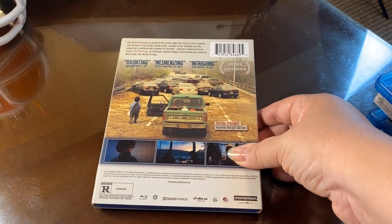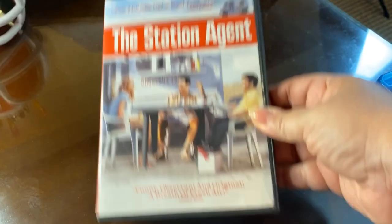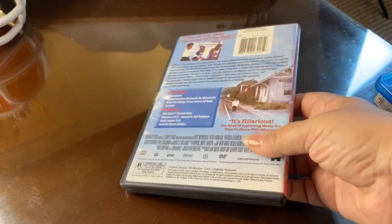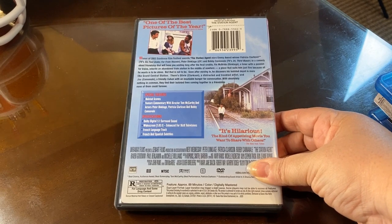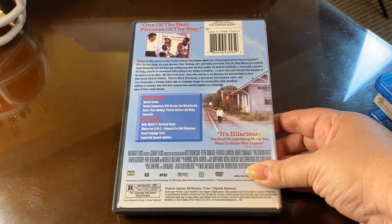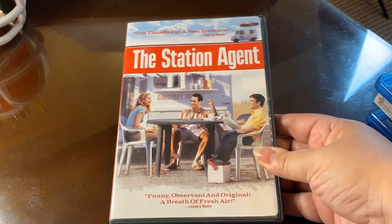And it's very good. It's reminiscent of The Station Agent, where Peter Dinklage once again plays a quiet character. He sticks to himself. He has his own hobby, and these two people come into his life, and it's how they acclimate to each other. I highly recommend this one as well. I love The Station Agent.